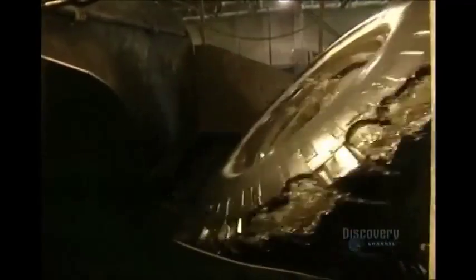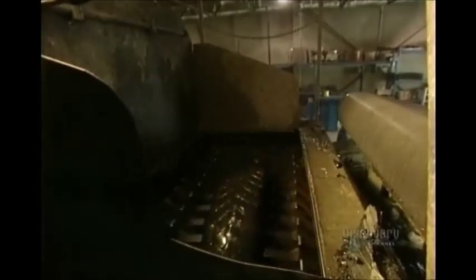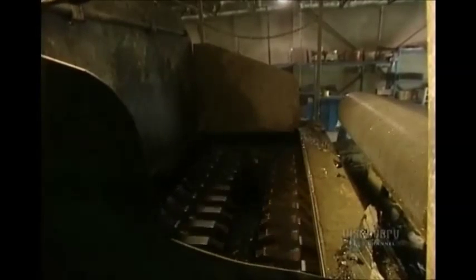The shredder has 2 rows of large teeth. These grind up the tires into pieces. This shredder is able to cut up almost 1,000 tires an hour. They come out as fairly good-sized pieces of tires, which are then shredded a second time.